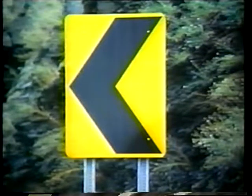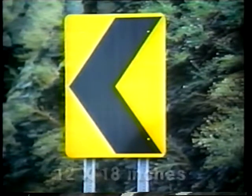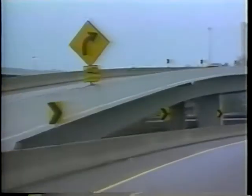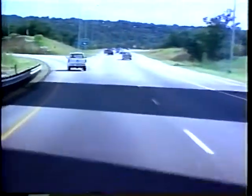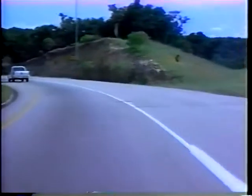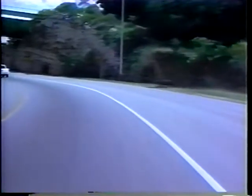The chevron alignment sign is a vertical rectangle with a minimum size of 12 by 18 inches. It also has a yellow background with chevron symbol in black. Chevron alignment signs are erected at the outside of a curve, sharp turn, or on the far side of an intersection, in line with and at right angles to approaching traffic. Spacing of the signs should be such that the driver always has two signs in view until the change in alignment eliminates the need for the signs. To be effective, chevron alignment signs should be visible for at least 500 feet. Trial runs by day and night are desirable to determine final positioning.